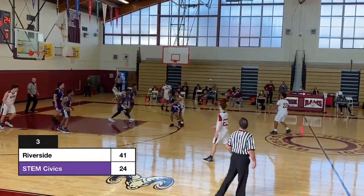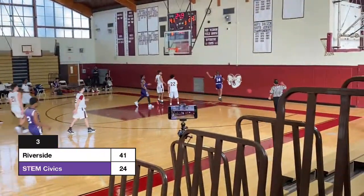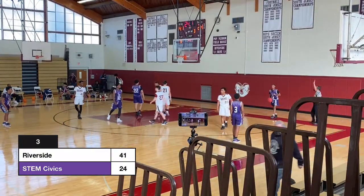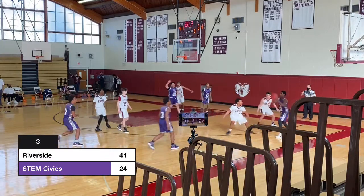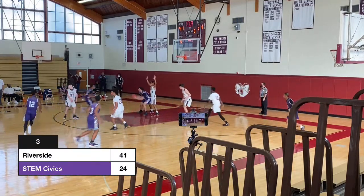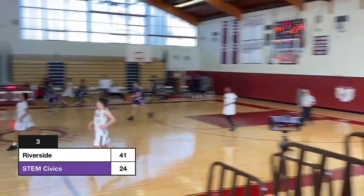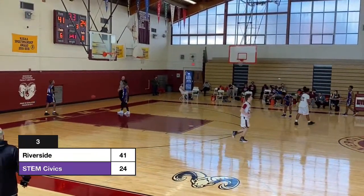Martinez with the 3, it's missed. STEM Civics on the fast break. He tried to kick the ball, but ended up hitting Riverside, and then the ball going off them and out of bounds. Ball inside. He's been in there for a little bit longer than 3 seconds, but STEM Civics misses, and then Martinez just kind of launches the ball, so it goes out of bounds.